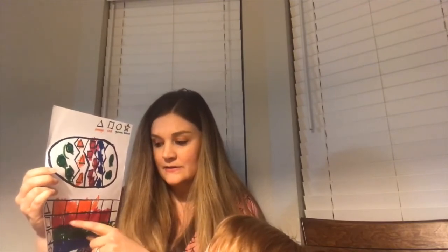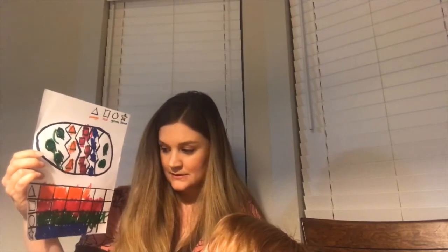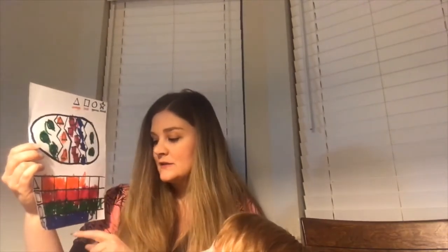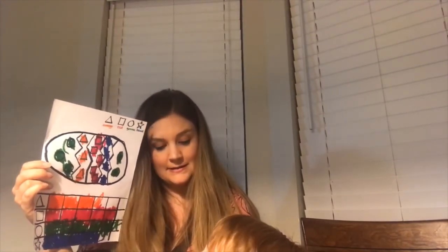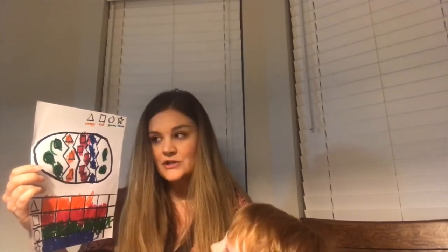The square, yes. And is 5 bigger than 3? Is 5 bigger than 3, James? Yes, good job. And how many does the star have? We said 4. Is 4 bigger than 3? Yes. So, what's the least amount of shapes on the egg?